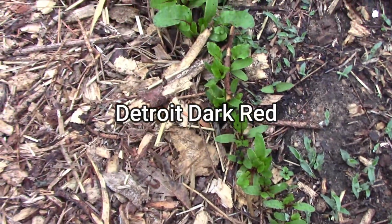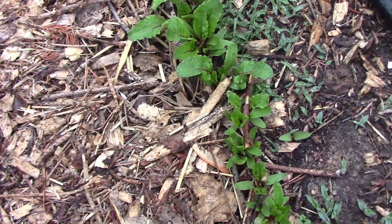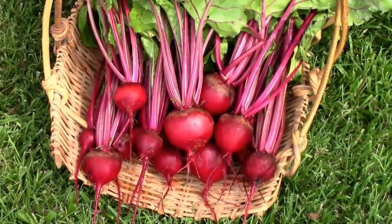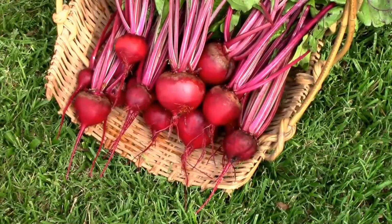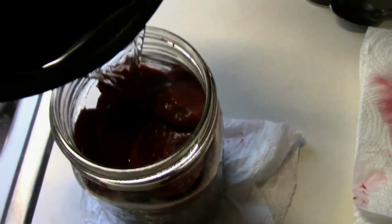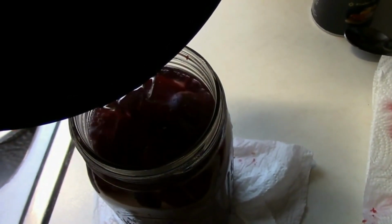This is one we've grown before, and I like the fact that the seeds are usually readily available locally. As you can see, it has some really nice looking beets when they're ready to harvest. And we usually end up pickling our beets. We did a video on how we make our small batch pickled beets, so if you want to check out that video, I'll put a link down below.